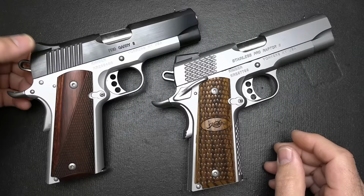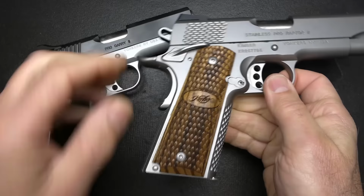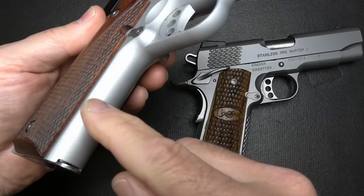The Colt ones are too close together. Here we have the Raptor serrations, very different, almost like scales. They bite into your hand. It's just a little easier to grab hold. And then we have the grips, which again have that Raptor kind of feel to it. And we have the Raptor serrations here on the front. And then on the back, we have the 25 lines per square inch on this aluminum housing. With the Pro Carry 2, we have a slick front, and then we have those 25 lines per square inch on the housing as well.